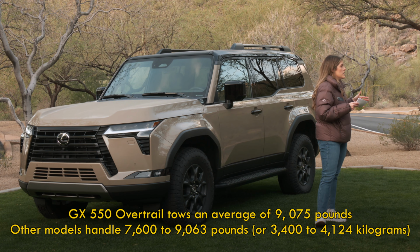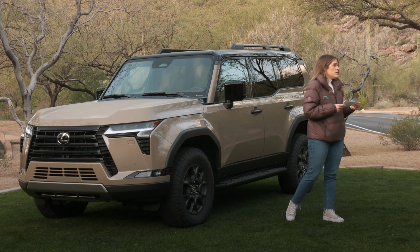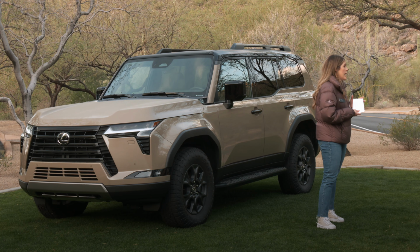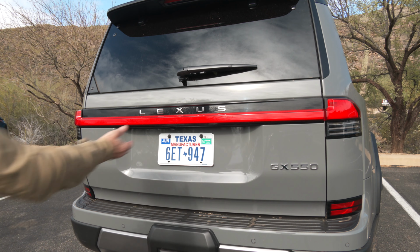So all of our GXs will have a locking center diff, and then Overtrail adds that rear diff. Crawl control with downhill assist is also taken on Overtrail units, and then our enhanced multi-terrain select system, which we'll... Toyota's premium division also taketh away.